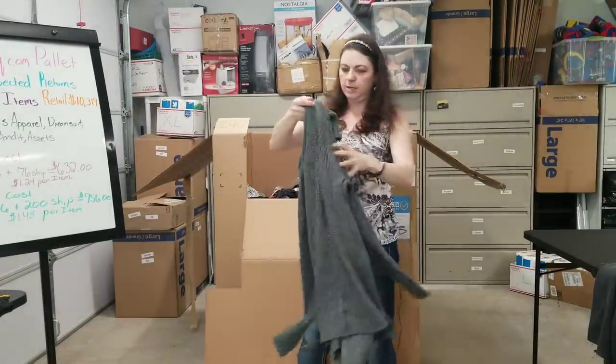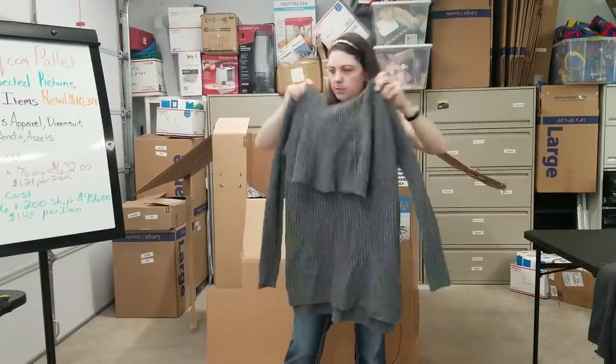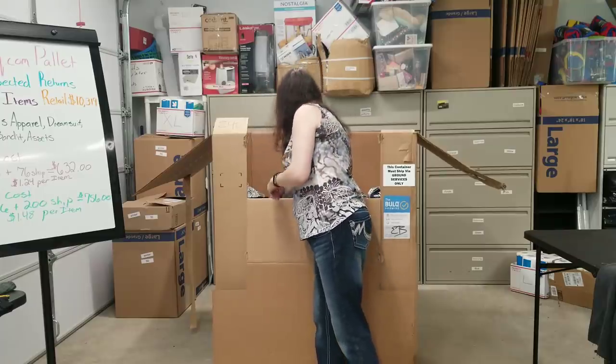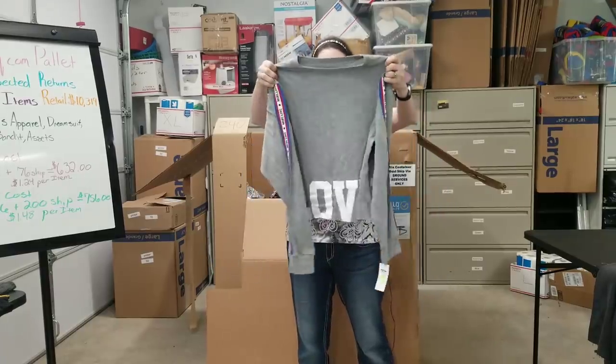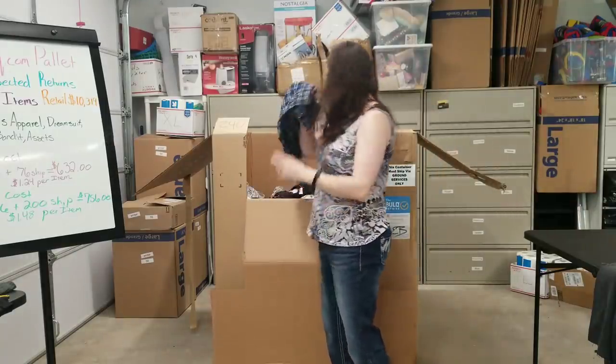Another sweater. So obviously you can see why these were put in liquidation, because it is springtime now. And so they're wanting to move all these things out of their store. Here is a sweatshirt that says love on it, and then on the sleeves it says love. I don't know if that's PJs or a sweatshirt. We'll have to look it up.